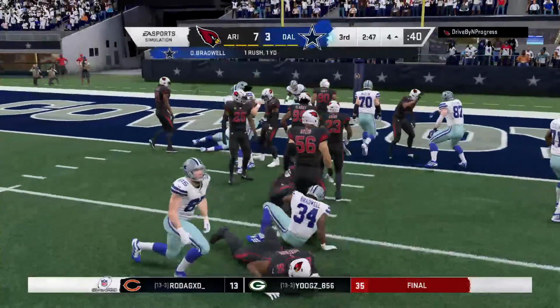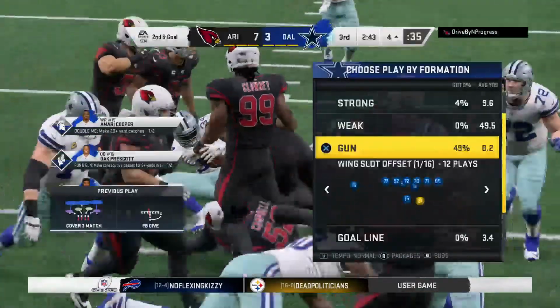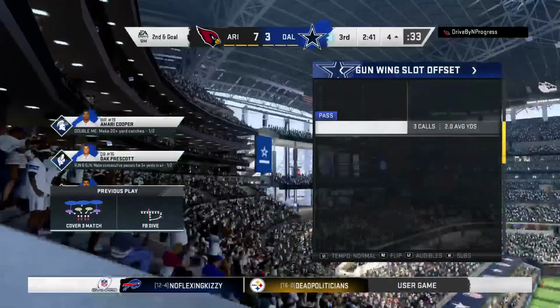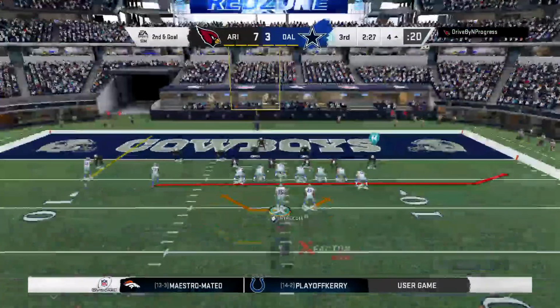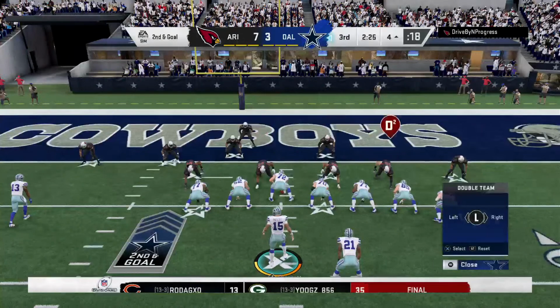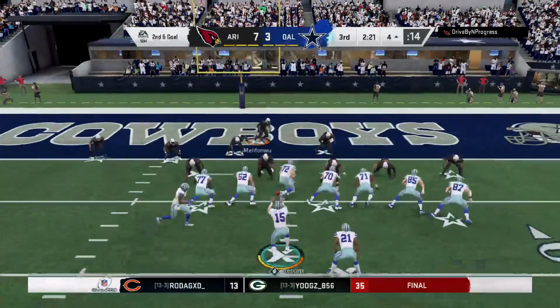Try to get in. And the hole closes quickly here. He can fight only to about the 4. Only a yard on the pickup there. 2nd and goal. That's someone who's pretty happy right there. That's the defensive coordinator. Body after body getting to him before he can get started. 2nd and goal from inside the 5.